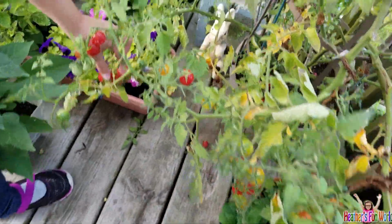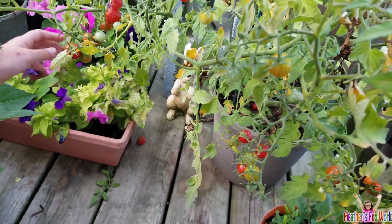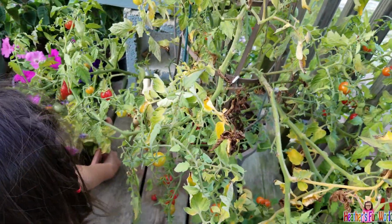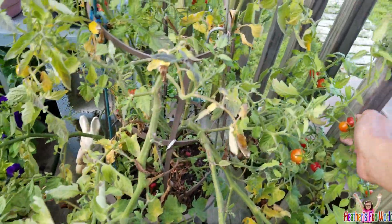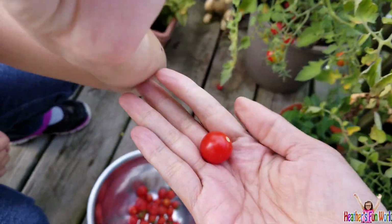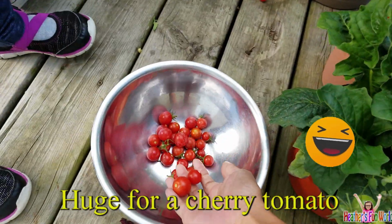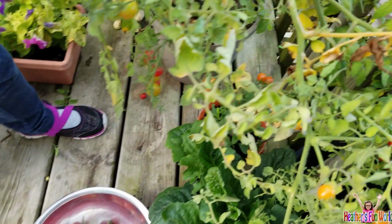Orange. You chop the one down here. Oh, this one's big. Oh, wow, it is huge. It's humongous. Can you find more bigger?